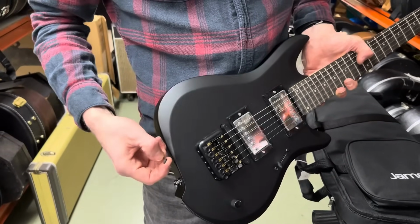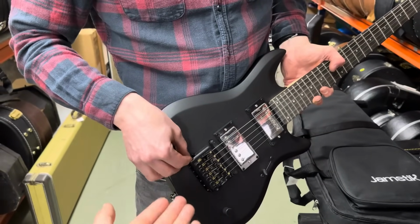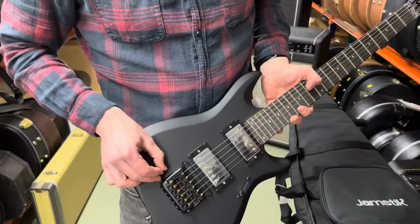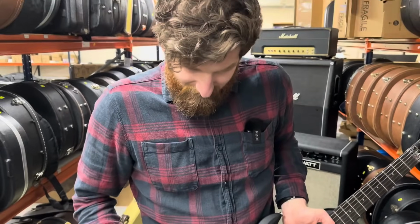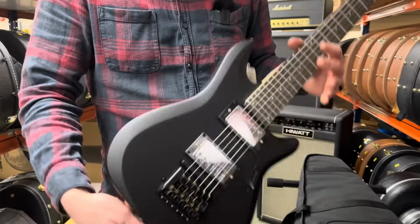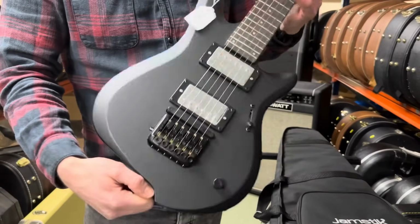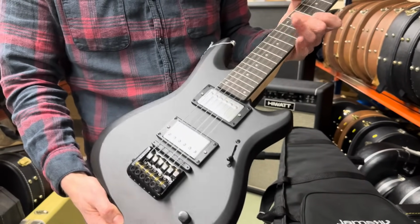In fact, I think I'll probably just keep hold of it. Actually, no, there we go. But it's in fantastic condition. They get good reviews, but we do have two of them in the sale. So take your pick. Basically the same, both in good condition.